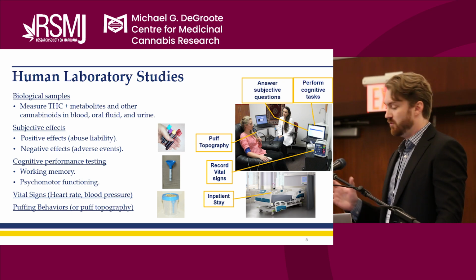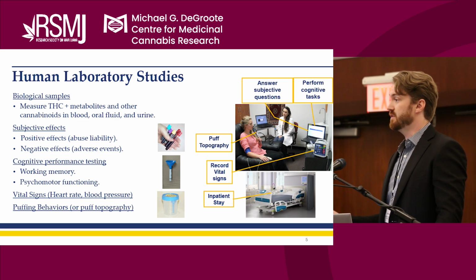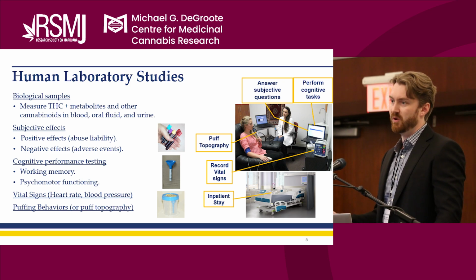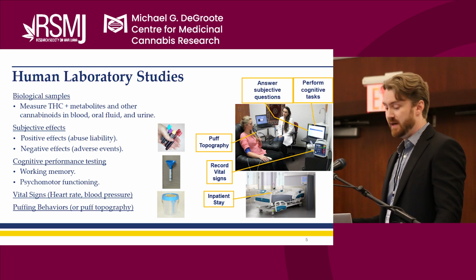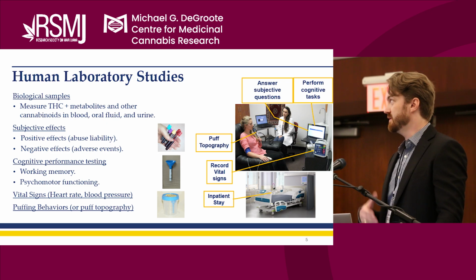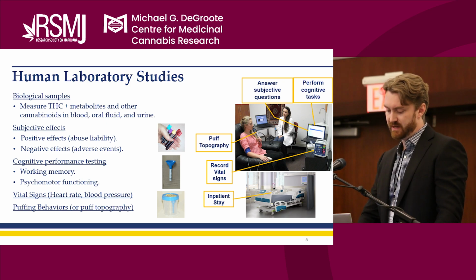Most of the time, our general measures include subjective effects. So we're asking people about their subjective drug experiences, both positive, negative, and neutral. Questions like, how strong is your drug effect today? And a lot of that is done on the laptop, as you can see here. The big thing that we're getting into now is also administering a battery of cognitive performance tests. And this is important, obviously, because cannabis and cannabinoids impact many different domains of your cognitive and attentive performance.